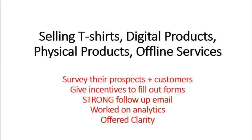So give them a free sample of that vitamin solution, and just also drop in another discount coupon and say, if you want to buy it within the next 7 days, we'll give you an exclusive 25% discount. Right? That's better than paying 100%. So they get the sample, they try it out, they say we like it, and they get the actual bottle at 25% discount. The last two things, working on analytics and offering clarity.